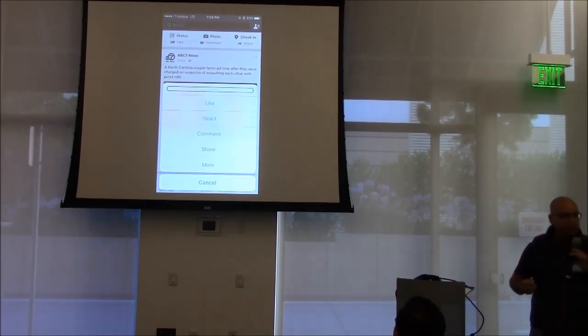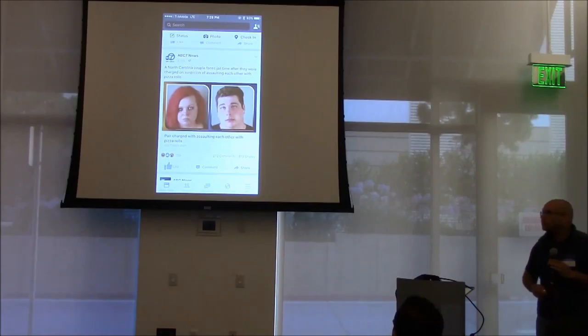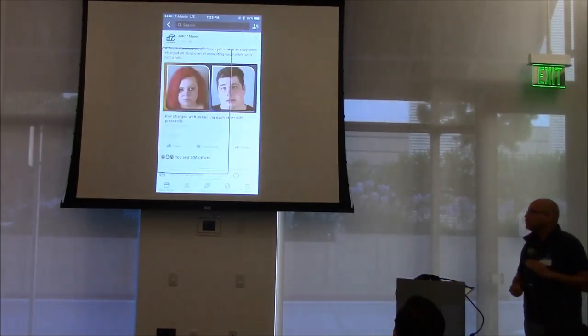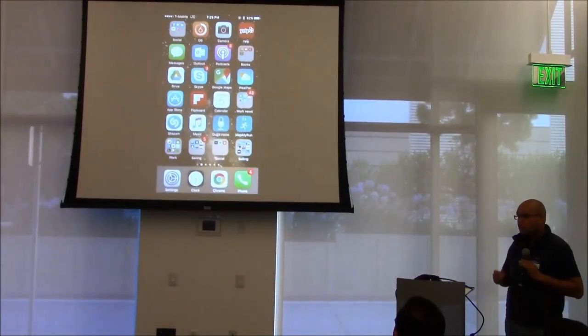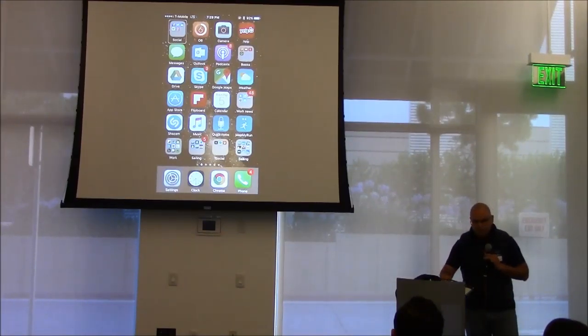Then I press the action button and it tells me that I'm listening to Facebook. You can go live, hit like, and then you can go back, select to go back home. So this already works with millions of apps. It's the second mode.